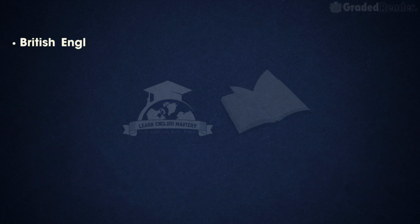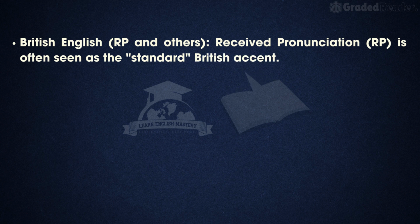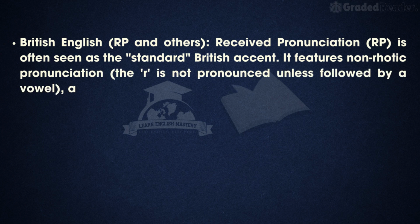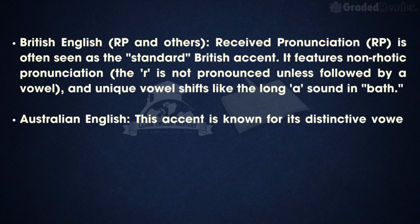British English, RP and others. Received pronunciation, RP, is often seen as the standard British accent. It features non-rhotic pronunciation. The R is not pronounced unless followed by a vowel, and unique vowel shifts like the long sound in bath.